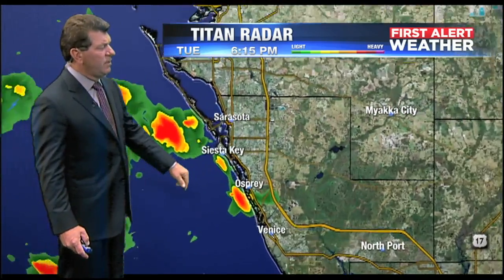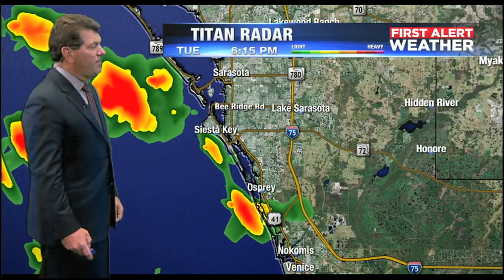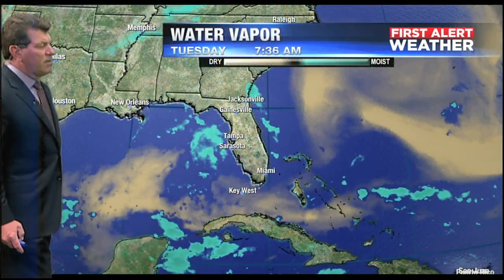You can still see that activity near Osprey, pretty much done. It didn't take long, did it? Just about 10 minutes and then it's over with. Siesta Key, a lone shower there. Longboat Key, more than likely that's off into the Gulf already.